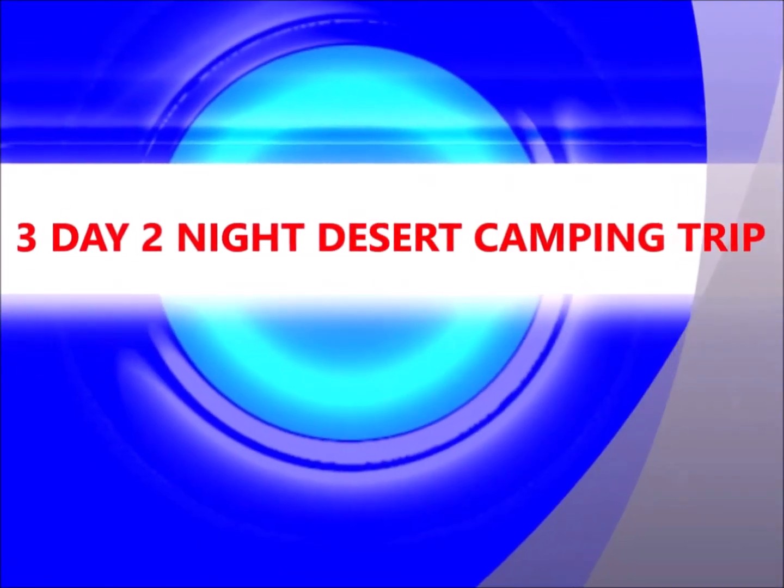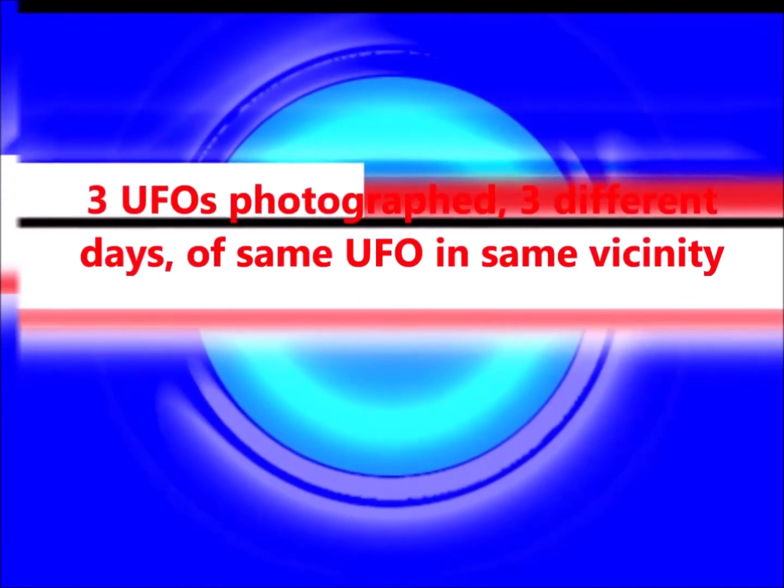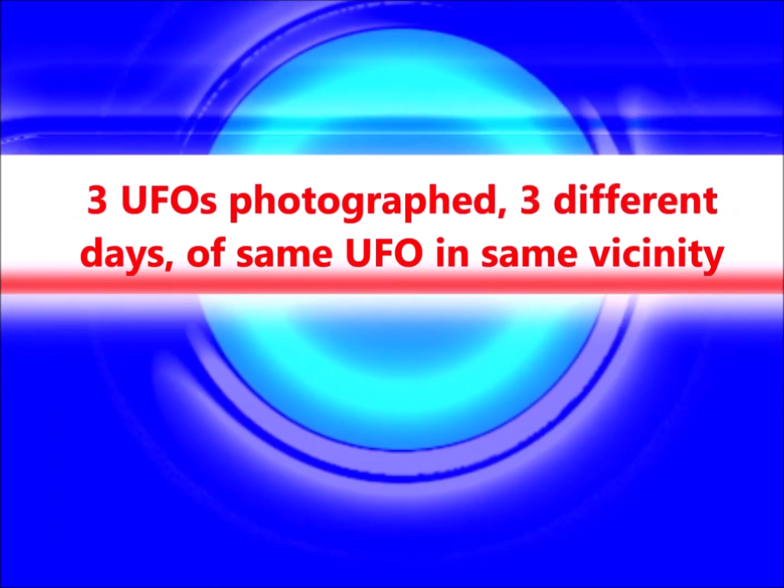This was my 3-day, 2-night desert camping trip at the Mule Mountains, and I got over 5 UFOs photographed. And this is one picture of it next to this mountain at the top there. This is a totally different day, same mountain, same looking UFO. I think this was the third day, and this was the second day, totally different day, totally different picture, same looking UFO next to the same mountain. Zoomed in and cropped, it doesn't give much more detail.